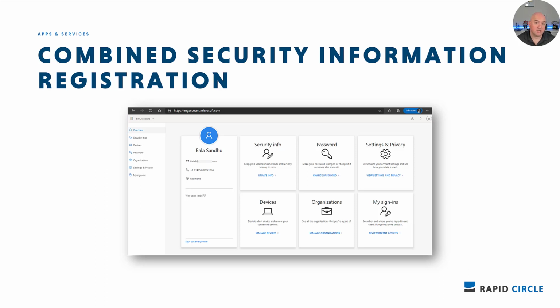Now, if your organization hasn't rolled this out yet or hasn't told you, now they have. This will be rolling out from early October through to early January 2023, unless your IT department gets it done sooner, which I hope they will.